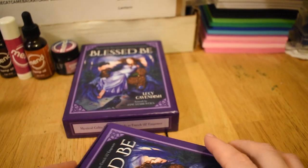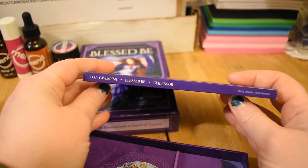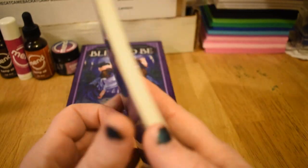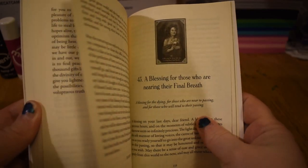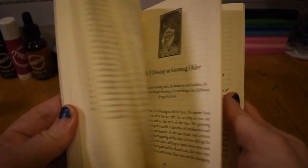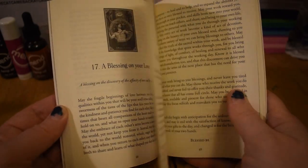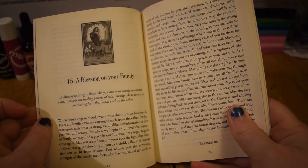So it comes with a guidebook. It's about 130 pages, because I was just flipping through that before I started. So it's got this same purple theme throughout the whole thing with the same other image. So it has about the authors and the artist, and then it has these paragraphs, or like page and a half-ish for each card with a little thumbnail image of them. And, you know, if you want to get the whole blessing, you can read that. You could just read this key paragraph here.